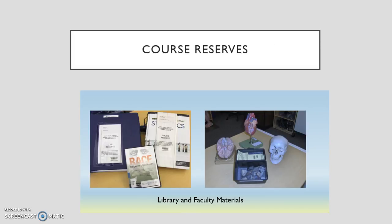For your courses, you may need to add or place items on course reserve. For their students, faculty can place on course reserve materials such as textbooks, books, DVDs, and articles, both print and electronic. In addition, physical items such as rocks and human anatomy models can also be placed on course reserve. A course reserve request form should be completed either in person or by using the online link on the library's homepage. Please allow at least 24 hours for physical materials and 1 week for electronic items to be placed on course reserve.